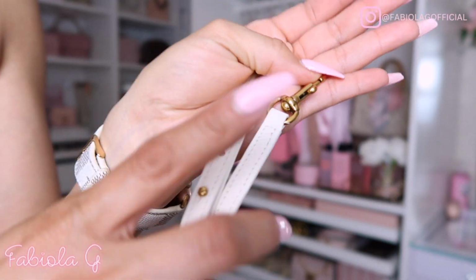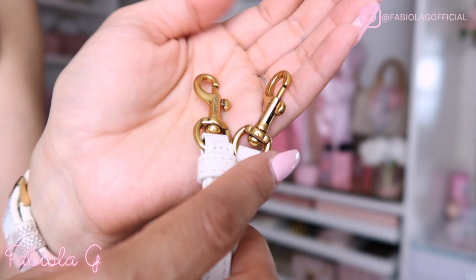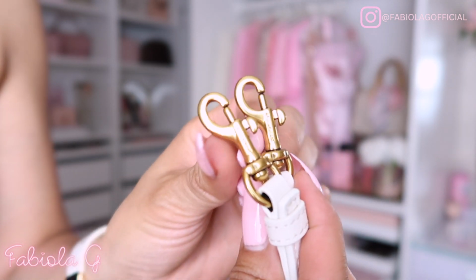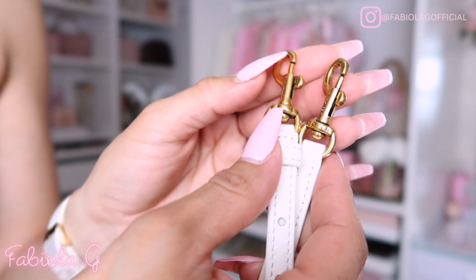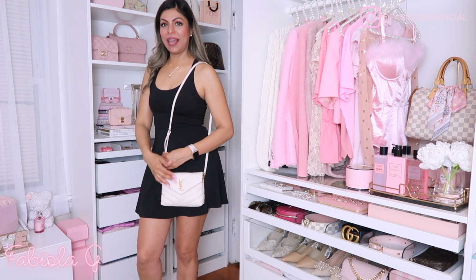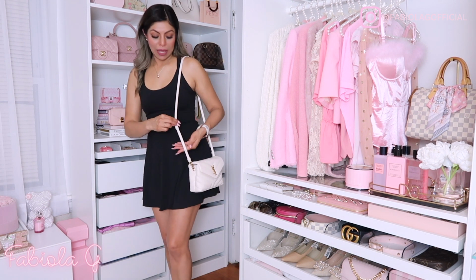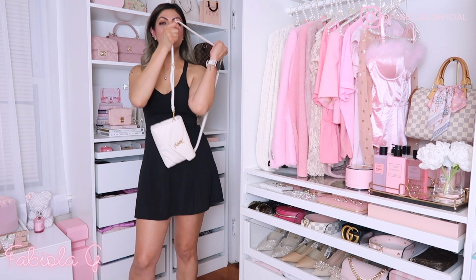So here is the strap. I just wanted to do a little close-up so you can see the details on the hardware. It does say Saint Laurent on the little hardware right there. And it's in this beautiful, like, brassy gold color. So here it is as a regular purse. It hits me right below the hip area. It does have this little adjustable strap, so you can adjust it up to 3 sizes.